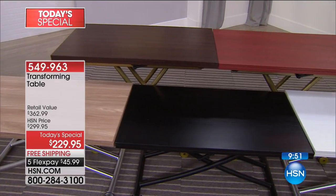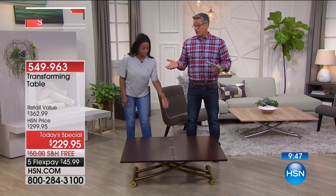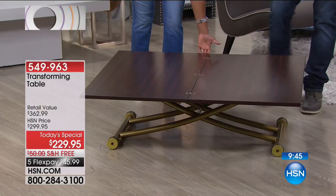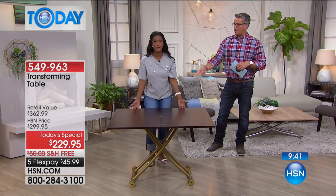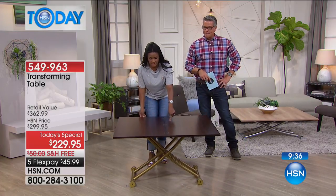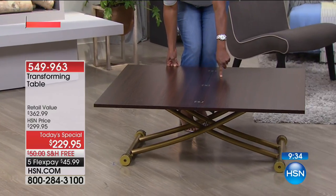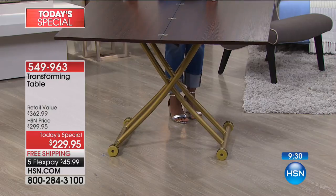So remember, it's called the transforming table because it's one table that becomes like four or five different tables. Take us through what it can do. Now, all I did using one hand, you can see how easy it is. You pretty much could use one finger. And then it's just so well made, I can just give it a little bit of a push. So any height that I need it to be, I can adjust it very, very easily, okay?